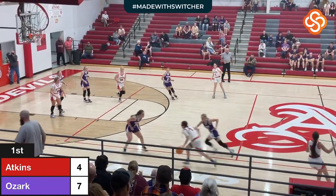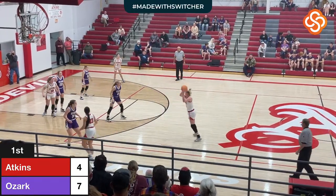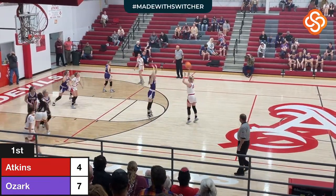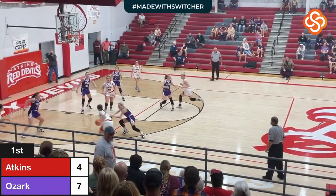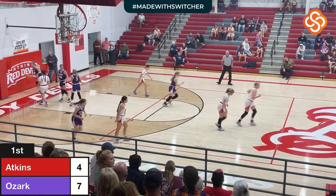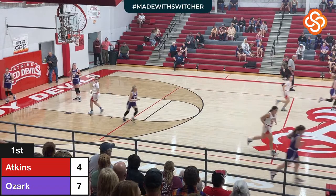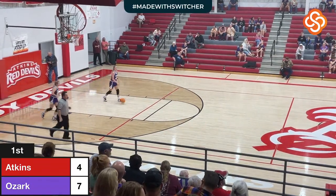And pass was almost stolen, but Katie runs it down. Katie gets it back up top to Cunningham. Cunningham lobs it inside. Gooden kicks it back out. Katie penetrates and goes out of bounds, and it'll go to the Hillbillies. So the turnover bug has hit the Lady Red Devils here early on.